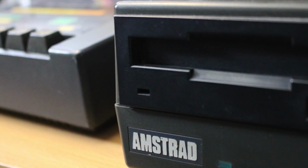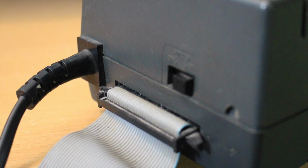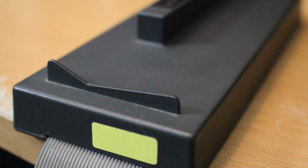The disk drive itself is a chunky beast that requires its own power, supplied via a standard 3-pin plug here in the UK. The power supply doesn't just power the floppy drive, it also powers the DDI-1 interface via the ribbon cable connecting the drive to the interface. This is one of the two ways in which Amstrad purposefully made their disk interface incompatible with every other disk drive system on the planet.